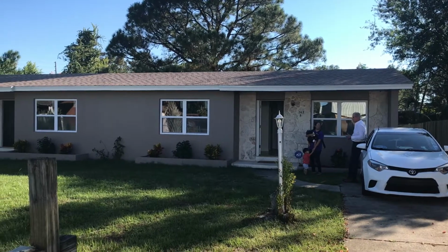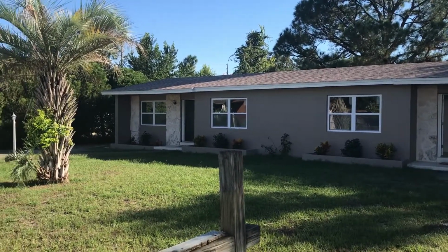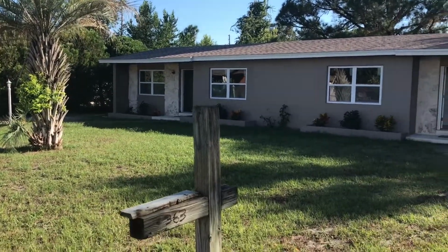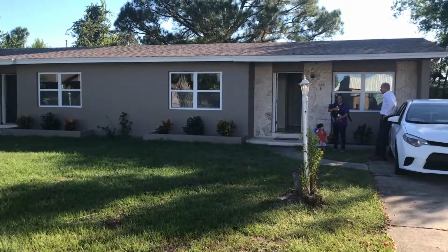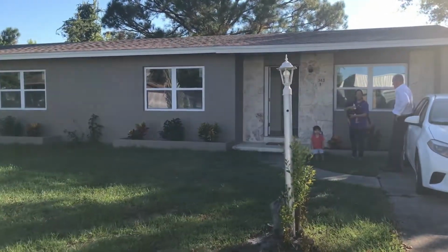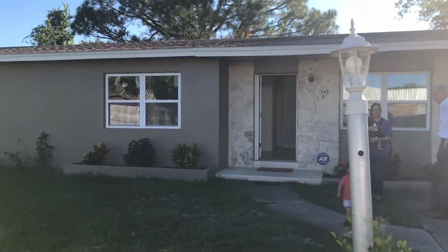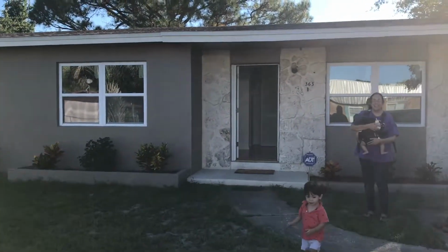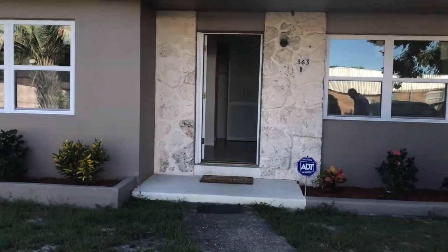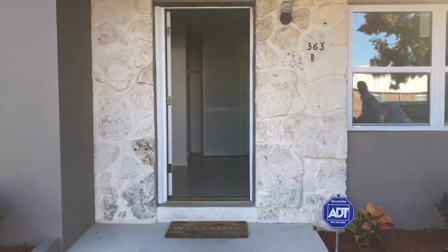So this is the recently flipped duplex that we just purchased. It's located in Deltona, Florida, which is about 45 minutes north of downtown Orlando, depending on the traffic. You could see that the roof is pretty new. It's about a year old, and the sellers went ahead and did some landscaping up front. You can see the new plants, bark chips. Try to make it look nice.